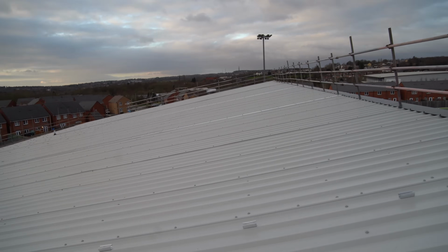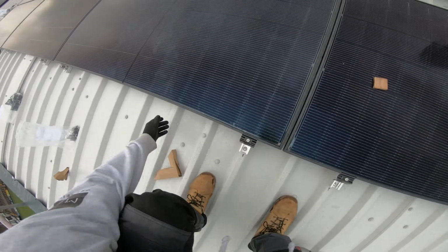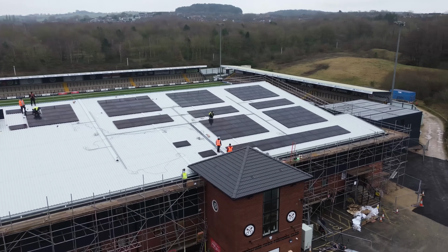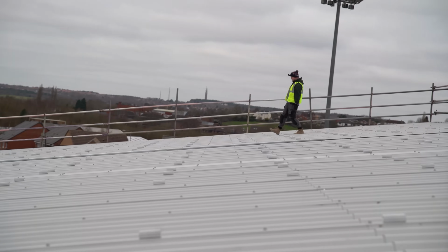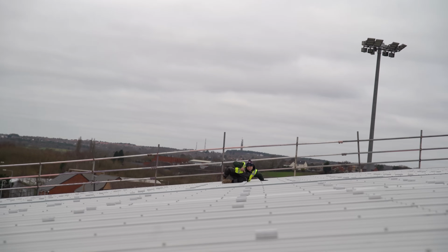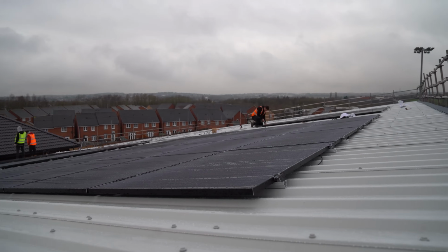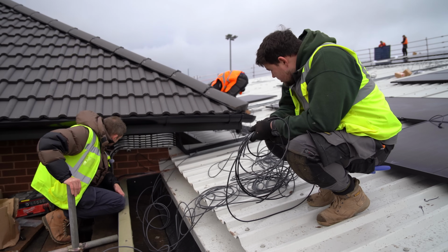Now, to fix this issue, we've got two choices. We either take the brackets out that are in the wrong place and refix them in the right place, but then we've got holes in a brand new roof, or we just add more brackets. Now, when I say it was out, it wasn't out by miles, it was just going to send that array looking a bit squiff. Draw me like one of your French girls. So we took the latter option, we bought more brackets, more cost, more loss, but hey, you've got to get a job right, and we install them in the right place.